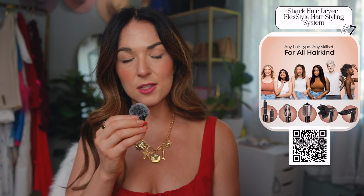Just like the Airwrap system, it both dries and styles, and it comes with a ton of attachments. It seems like it comes with a bit more attachments than even the Airwrap does. So again, this is a great system if you like the idea of the Dyson Airwrap, but you just don't really want to splurge on it.